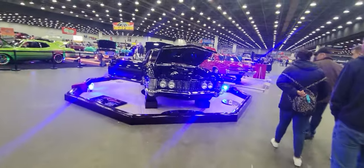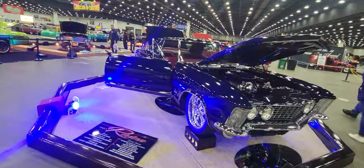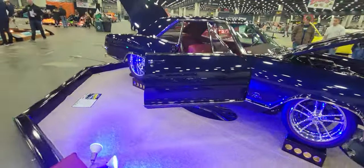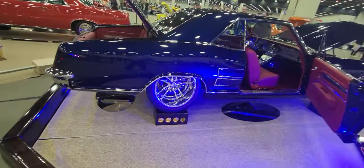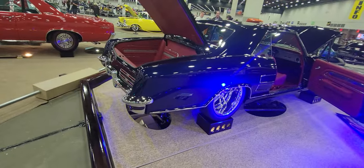This next car is a 1963 Buick Riviera. Honorable mention because my wife loves the car and she said she would take this car as is. Wouldn't do anything other than sign the title, give her the keys, and she takes it driving. It's a very nice car, very clean. I'm more a fan of the newer Riviera body style, but this is very clean, very nice.